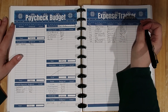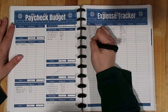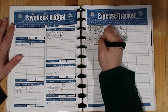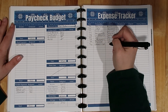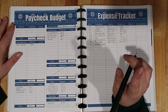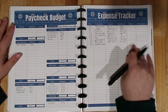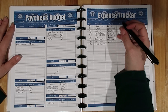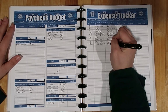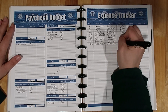Okay, and then on the 10th, my husband went to just a little local corner store. This is actually, he was out of town Friday, Saturday, and Sunday. So by this point in time, he was out of town. So he went to a corner store up where he was, and I took this out of our spending budget again because I wasn't sure what he bought. It was $14.47.